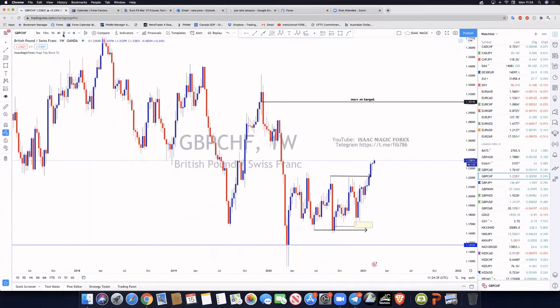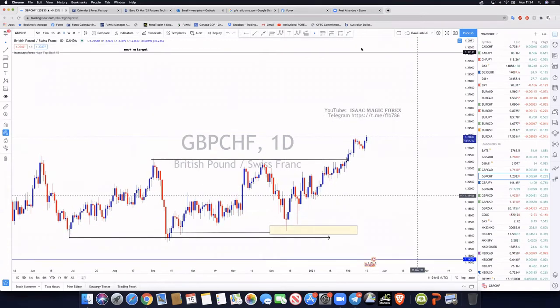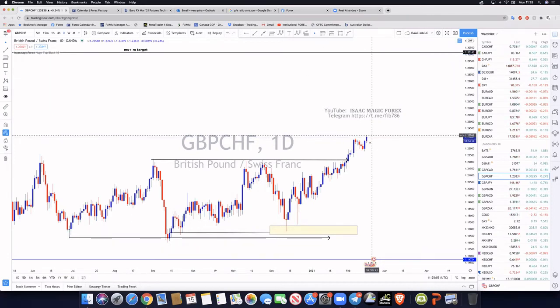Okay, you go to the daily time frame. Any pullback you're going to have, you're looking for a buy. Any pullback you buy, until it reaches here, it is guaranteed. So this is the daily. You look at the daily key level. My key levels are based on the last move before we break the top. So this is my key level.